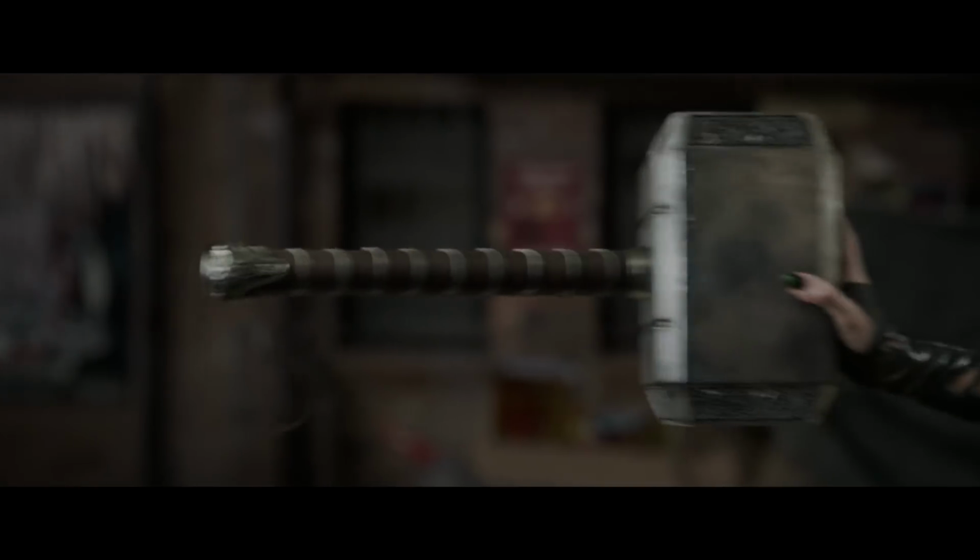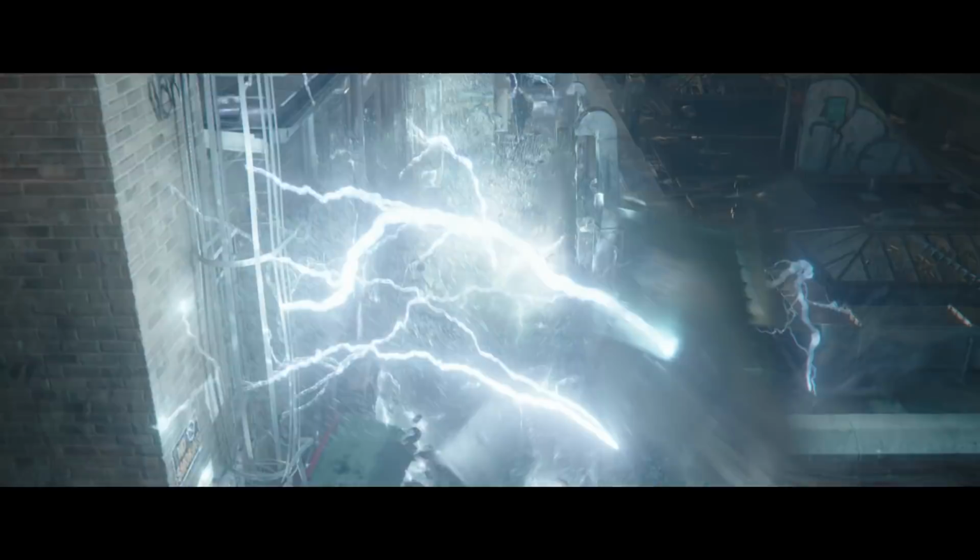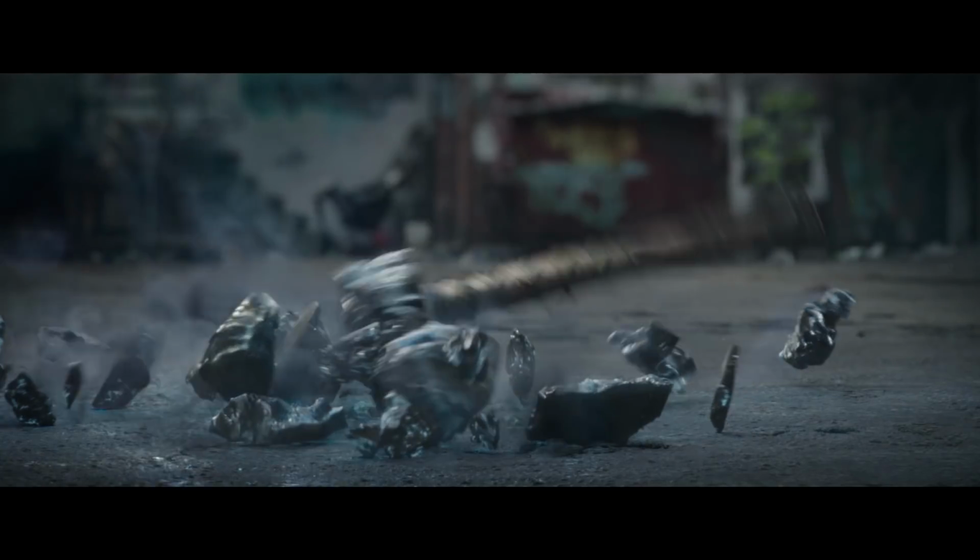But of course, HELA's mic drop moment comes early on in the teaser where she grinds Mjolnir into dust with one hand. Now we're guessing HELA isn't as worthy as the god of thunder, which means her power has to be off the charts in order to wield and obliterate his ultimate weapon, another indication that she's probably got an Infinity Stone in her possession.